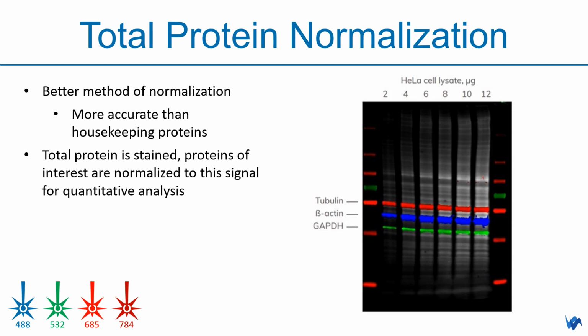If using a housekeeping protein for normalization, it is important to confirm that its level remains constant regardless of the experimental conditions used prior to running your experiment. To avoid this step, an alternative method is to normalize to total protein. Total protein levels have been shown to remain constant, making this a reliable method for quantitation.